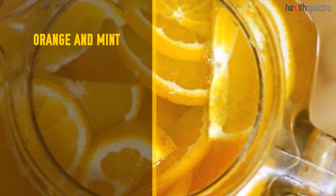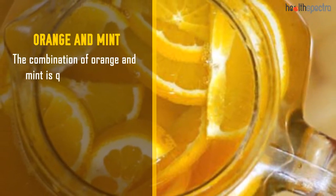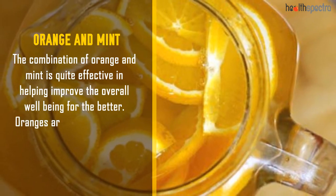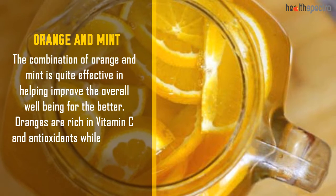Orange and mint. The combination of orange and mint is quite effective in helping improve the overall well-being for the better. Oranges are rich in vitamin C and antioxidants, while the mint alleviates mood.